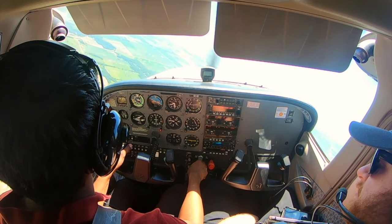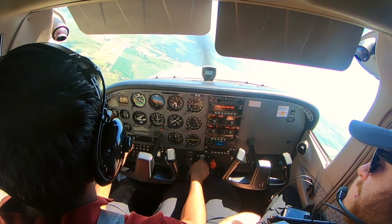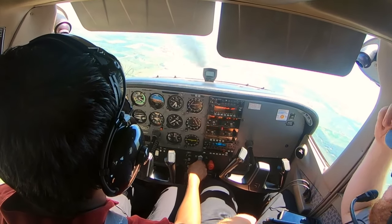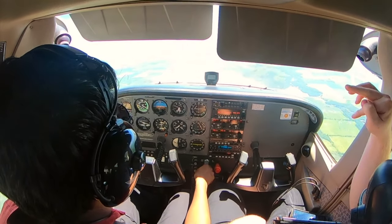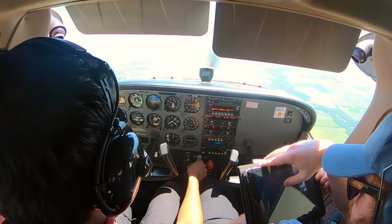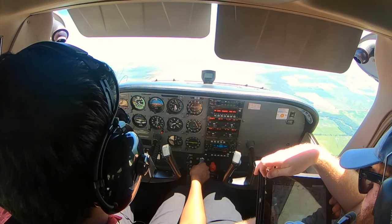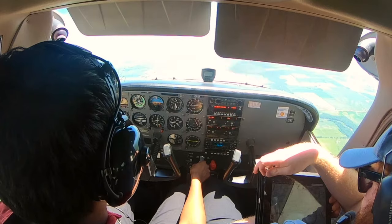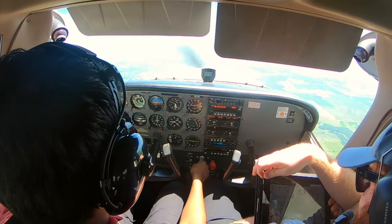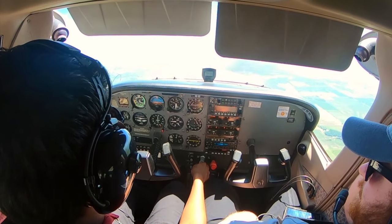Alright, so let's maintain 4,500, okay? 4,500. Yep, we'll do stalls at that altitude. Okay, so now we're going to perform a power off stall. We're going to maintain 4,500. We're going to hit the east heading. We're going to pull the power down to 1500. Okay.